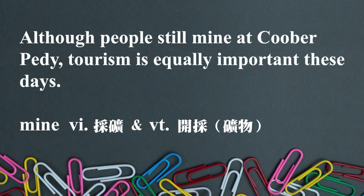Although people still mine at Coober Pedy, now here mine is used as a verb. The hole that miners dig is called a mine. Then we have the person who does this, the miner. The miner mines the earth and creates a mine.